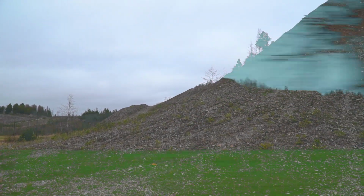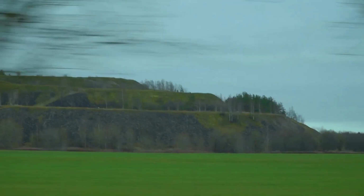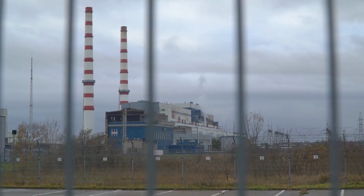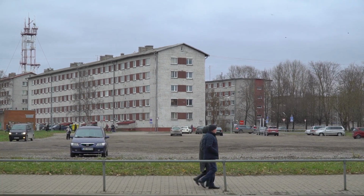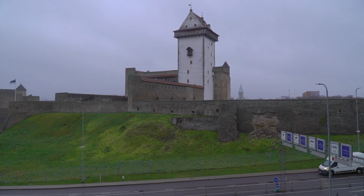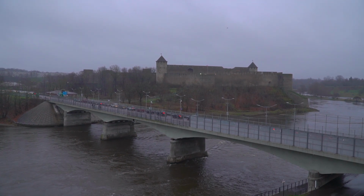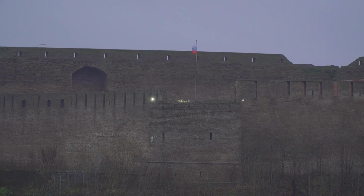The landscapes of northeastern Estonia resemble Ukraine's Donbas region. Small towns of typical Soviet architecture and power plant chimneys. The main language you hear spoken on the streets is Russian. This is where lies the state border. As we enter Narva, our cell phone operator, quote, welcomes us in Russia.